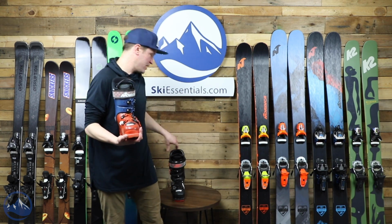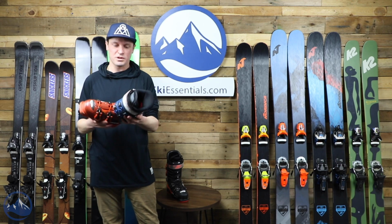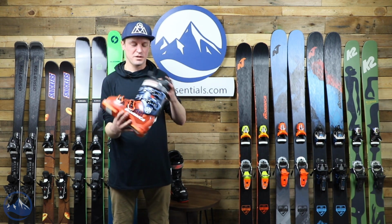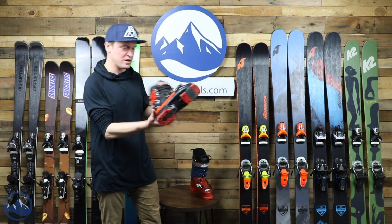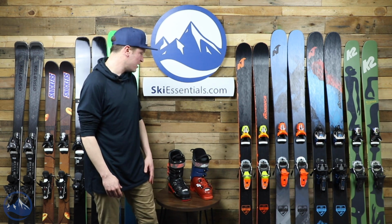And I have a couple of bindings that, at least when touring, I can't use with the Pro Machine. And these are a touch more comfortable too. So there are some days, like if I'm coaching or something like that, where I'll opt to take that instead of the Pro Machine. But I think for a 98 last boot, the Pro Machine's pretty darn comfy.